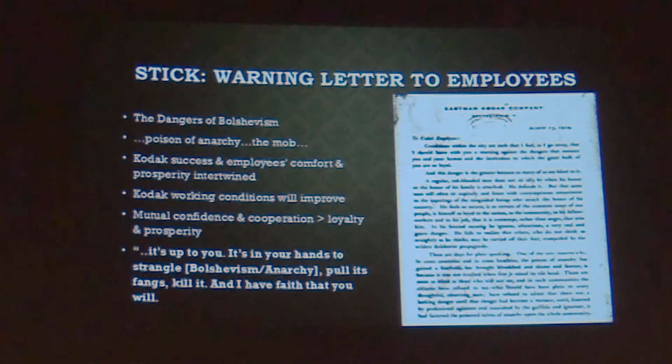He assures them that working conditions will improve, but that requires mutual confidence and cooperation, which would ultimately give them loyalty and prosperity. This letter is on display on the second floor in that exhibit case, but he ends this letter, again, very starkly, saying, it's up to you. It's in your hands to strangle it, pull its fangs, kill it, meaning Bolshevism and anarchy, and I have faith that you will. Just a very, very poignant, very kind of harsh letter in which he really lays down the law. And how do employees respond this time?